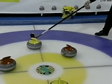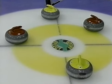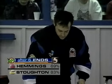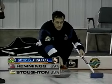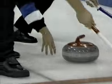Yeah, these shots get real important at this point, and one miscue now and it could be all over. But these guys thrive on this pressure stuff. And there's the percentages from the skips through 6 ends. Stoughton with a decided edge, but if Hemmings can get his steal here, he will have clinched the money title. He needs the steal, Hemmings does. Stoughton needs to score 2.